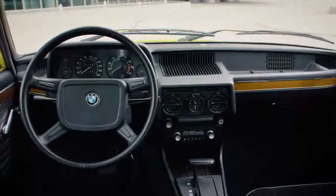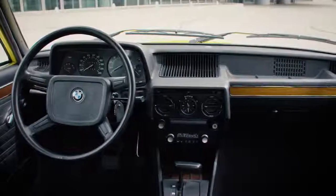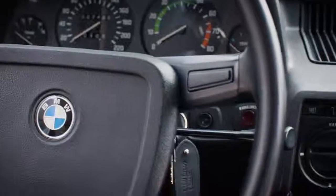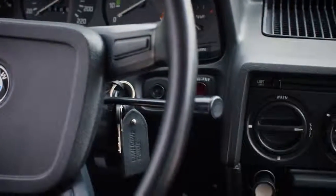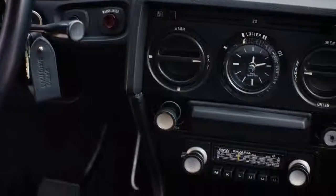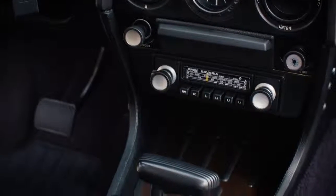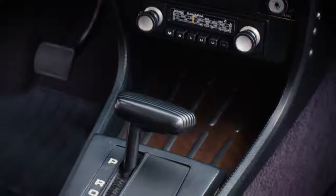The interior portrays space and comfort. The instruments, switches, and control elements are grouped around the driver. I had the idea to create better ergonomics. This is why I envisioned an ergonomic movement stretching from the steering wheel towards the gearshift assembly. I used this approach for the first time in the BMW 1600 Ti. Subsequently, it was developed further in the BMW 520 and later in the BMW 630 Coupe models.